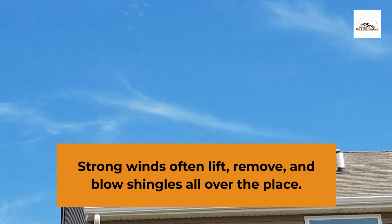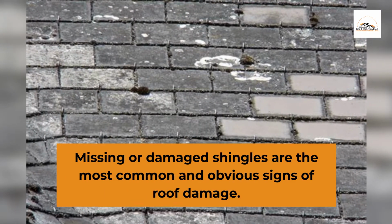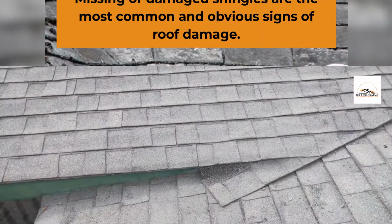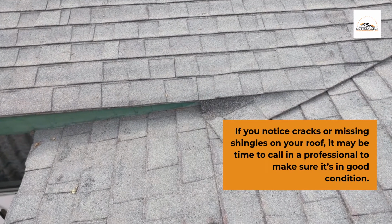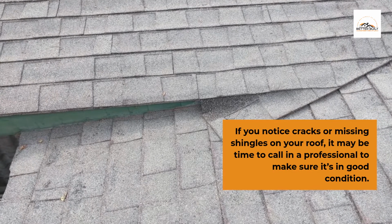Strong winds often lift, remove, and blow shingles all over the place. Missing or damaged shingles are the most common and obvious signs of roof damage. If you notice cracks or missing shingles on your roof, it may be time to call in a professional to make sure it's in good condition.